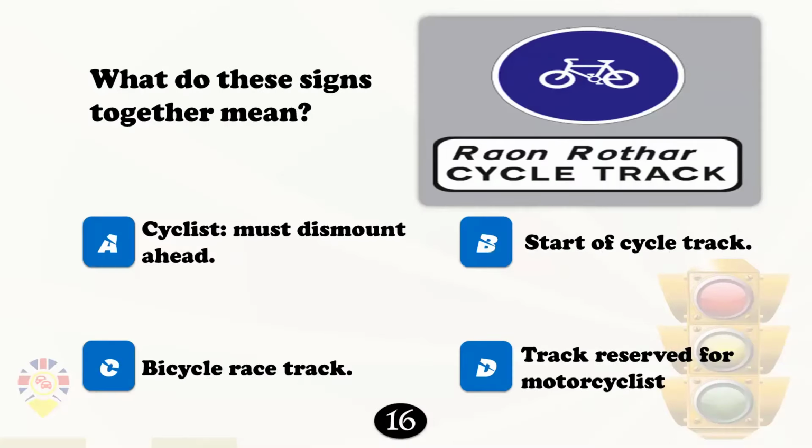What do these signs together mean? Cyclists must dismount ahead. Start of cycle track. Bicycle race track. Track reserved for motorcyclist.